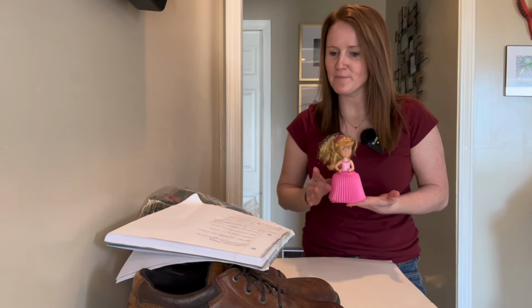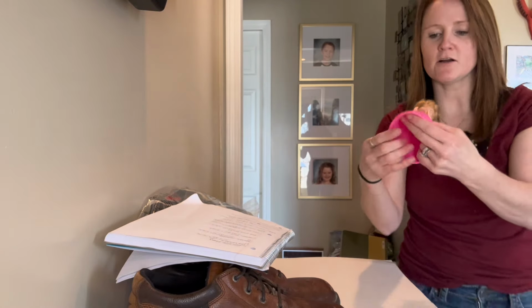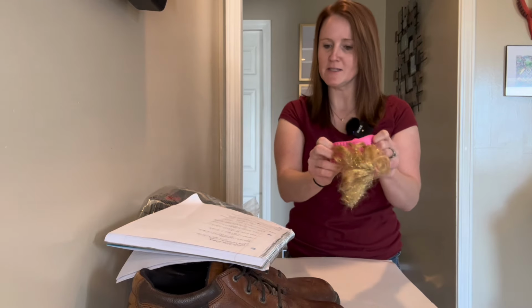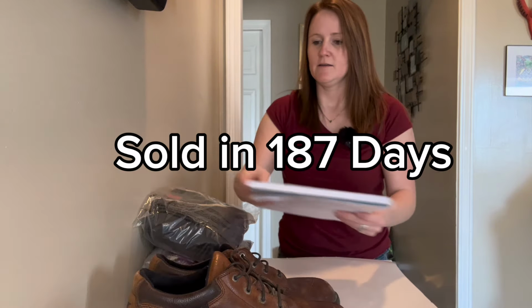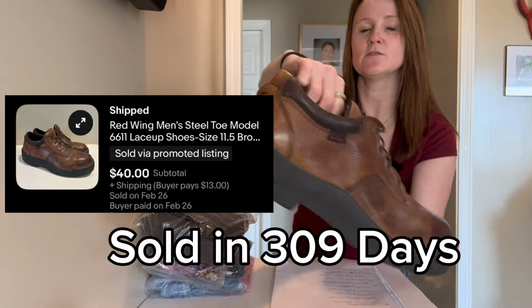Okay, who are you? This little cupcake doll was made by, it's a Tonka toy, but she goes in there with the little cupcake. She is incomplete, so I took an offer on eBay for $12, and she's going international. Red ring boots sold for $40.